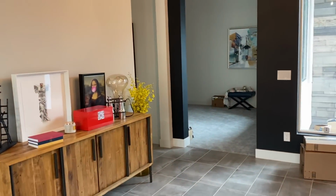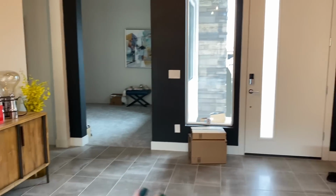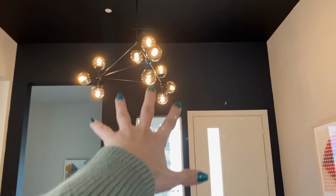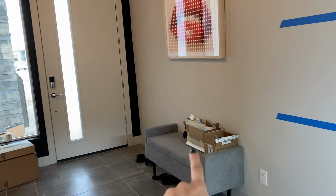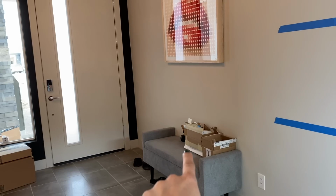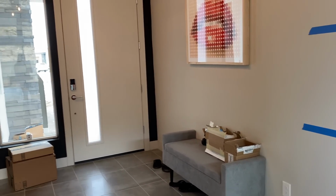So let's start off with the entryway since I was already standing over here. You'll notice this cabinet, but I'll get back to that in a second. So there is the front door. There is this beautiful chandelier, which we also have in another spot of the house. This bench, which Bailey sleeps on when we leave her home alone, and when I come home and she has just woken up, it absolutely breaks my heart. It makes me never want to leave the house.